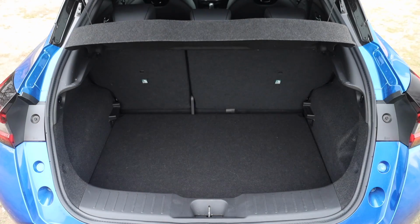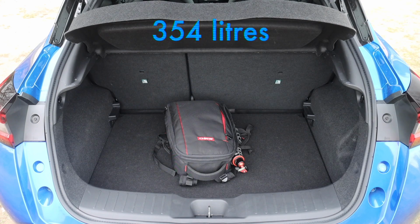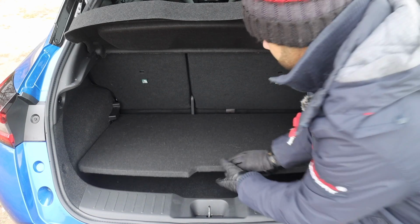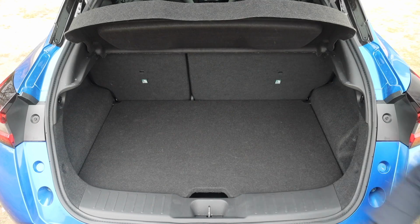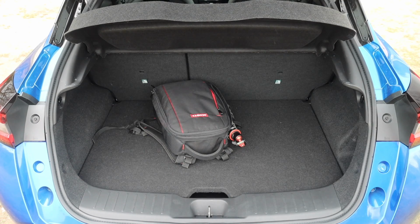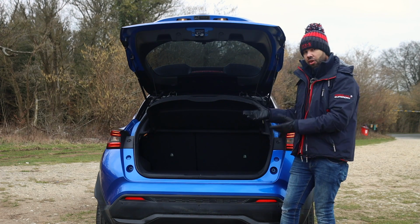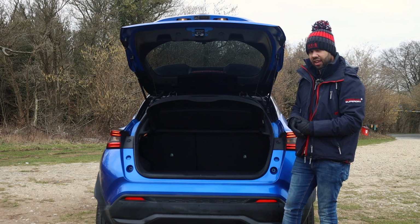Now on the plus side, you do get a height adjustable boot floor, so if you want more space, you can of course have the floor set to its lowest, or if you want to have less of a load lip, or you want to store some items underneath the boot floor for a bit of added security, you can lift up the boot floor like so. Very easy to do, and all of a sudden it'll be easier to load bigger, heavier items, or perhaps dogs, although I'd say if you're looking to get a St. Bernard in here, you're going to fail.